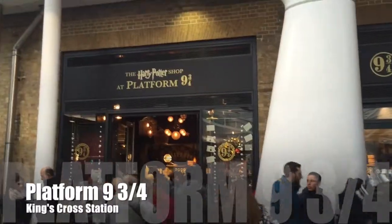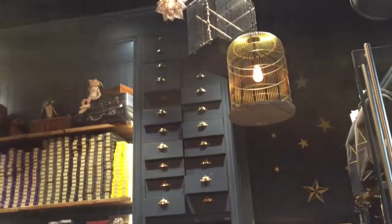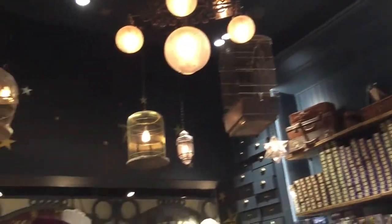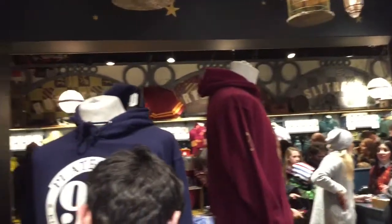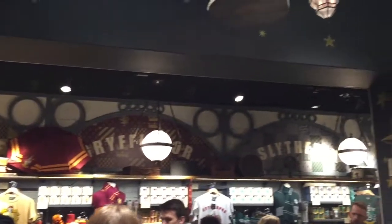So let's get started. The first one is a platform 9¾ shop, which was actually the first shop I visited. It is expensive, but you can still buy little souvenirs like magnets or pencils, which are affordable. Also, there are many items with a 9¾ logo on them that you cannot buy in any other shop.